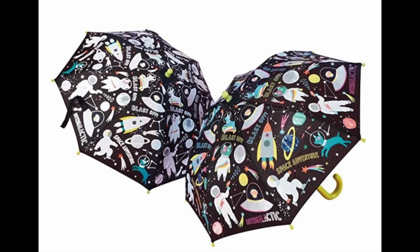It's got white designs on a black background. And this one is space themed, and then when it rains and it gets wet, they turn into like rainbow coloured images. And again, they do loads of different designs. They do dinosaurs, fairies, oh my gosh, loads. There's so many on there, and they're colour changing. So I just thought he would love this, so I got tempted by that.